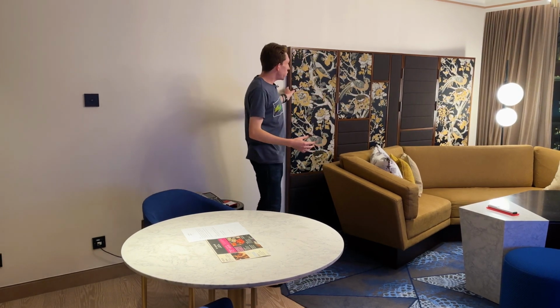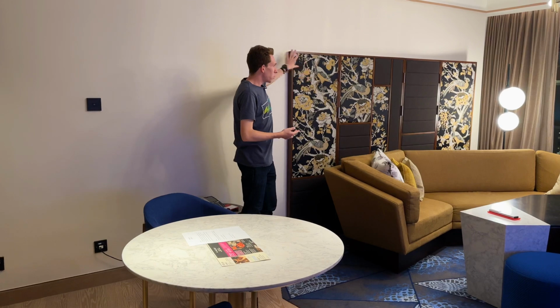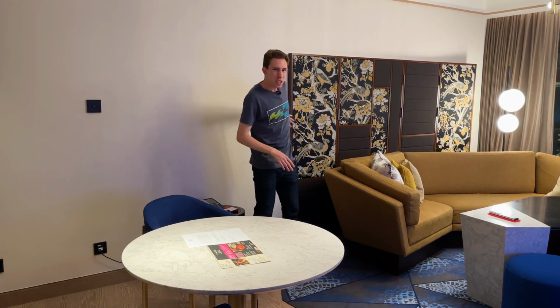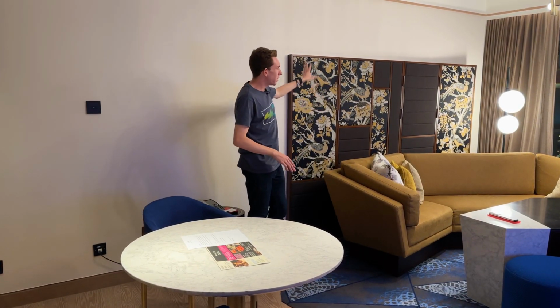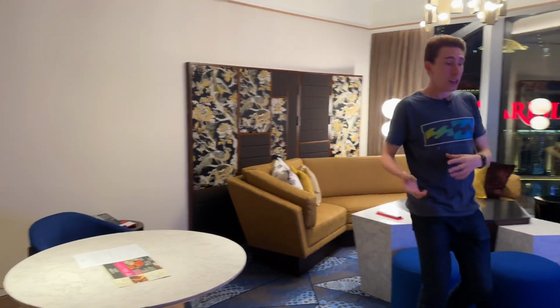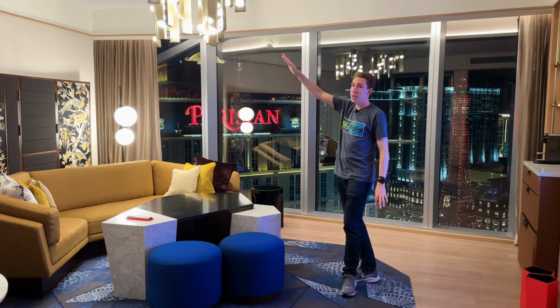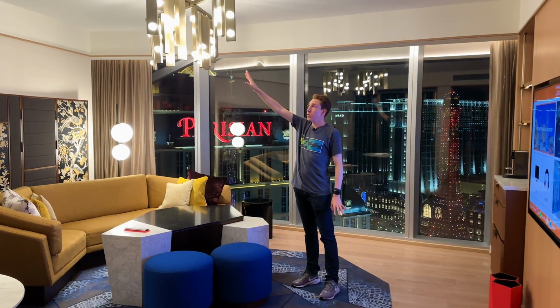They also went cheap just by putting this here stuck up against the wall. It would be cool if this was built into the wall, but it just seems a little out of place, this thing here. But this whole back wall definitely could have had something more done with it. But regardless, it's still a beautiful room, beautiful views because it has the floor to ceiling windows, and then we have this really nice light fixture up here.